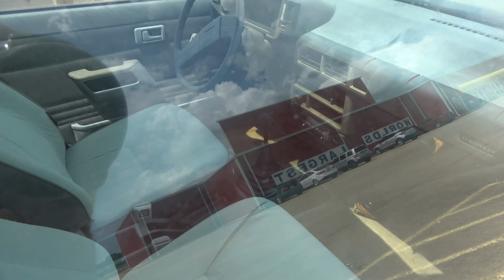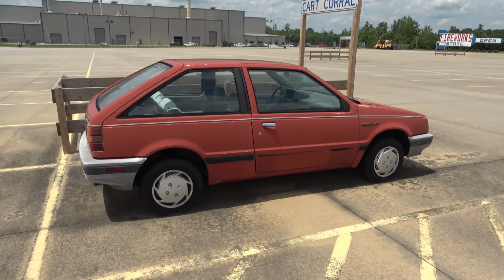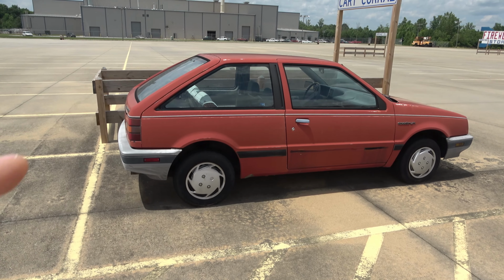Looks like there's another abandoned van over there. Looks like maybe a Ford Windstar. Not something that's really of any interest even in this era, but this is something of interest.